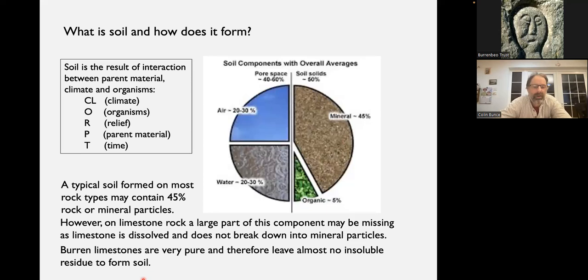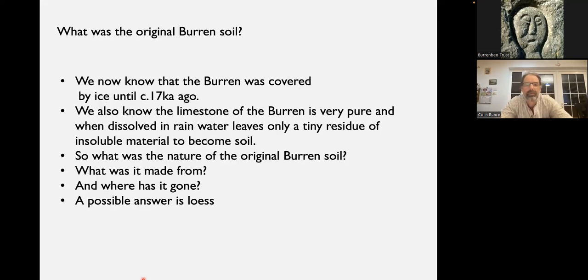So the question is, what was the original Burren soil? If there wasn't a soil here, what was it? We know that the Burren was covered by ice until 17,000 years ago. We know the limestone of the Burren is very pure, and when dissolved in rainwater, leaves only a tiny residue of insoluble material to become soil. So what was the nature of an original Burren soil? What was it made from, and where has it gone?